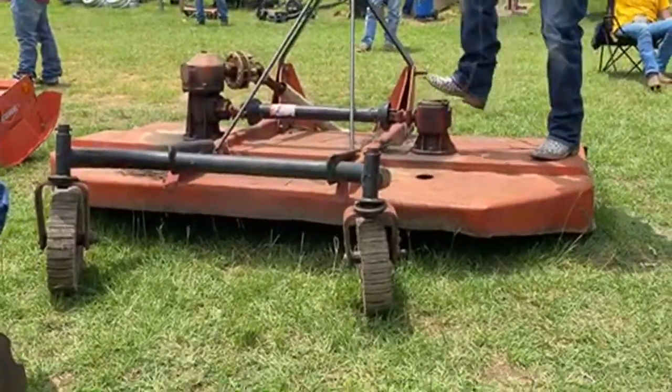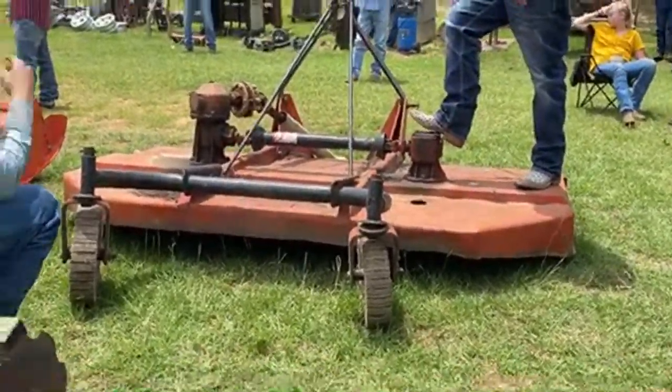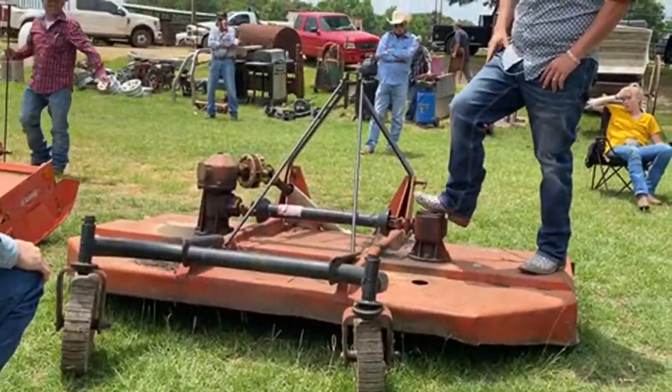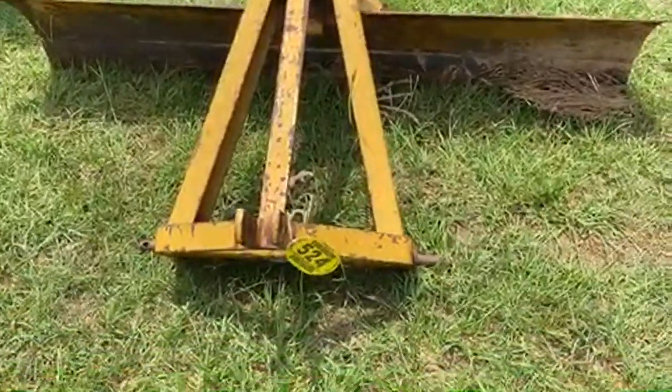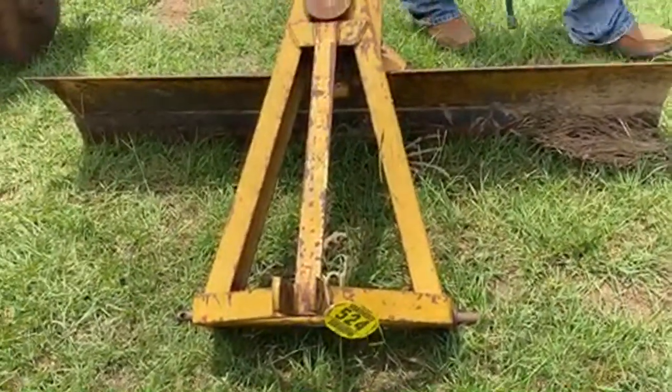8 and a half, 900. You got me? Yeah, I got you at 8 and a half. Sell it. I'll sell it your way. Fire 100. Fire 100, 8 and a half. He got the drill. Sell that woods block. I mean that angle blade. Is that an angle blade?